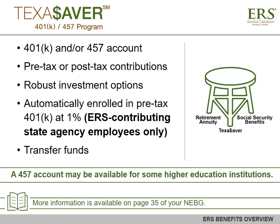You can boost your retirement savings through the Texas Saver 401k 457 program, a voluntary retirement savings program administered by Empower Retirement. Financial advisors suggest the average person needs 80% of their pre-retirement income to maintain their lifestyle in retirement. Your ERS annuity alone may not provide the income you need. Think of your retirement as a three-legged stool. One leg is your monthly ERS annuity, the second leg is your Social Security Administration benefits, and the third leg is a personal savings or retirement account, like a 401k or 457. All three legs are needed.